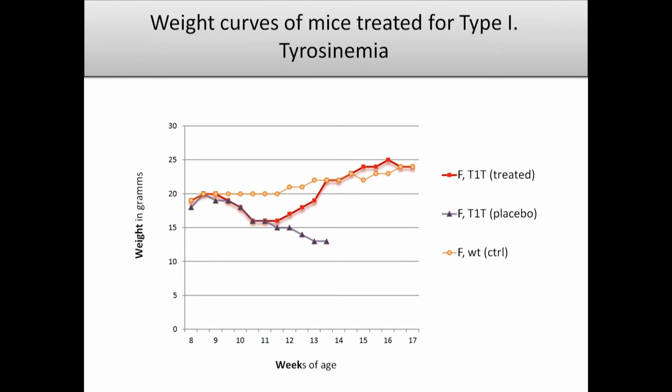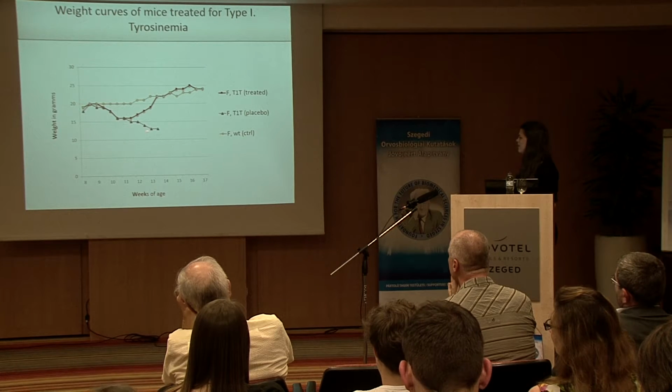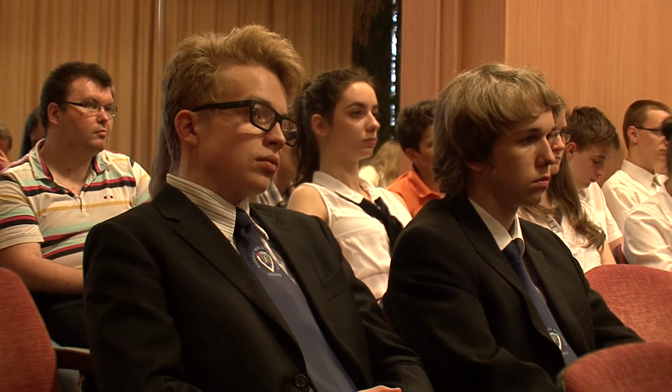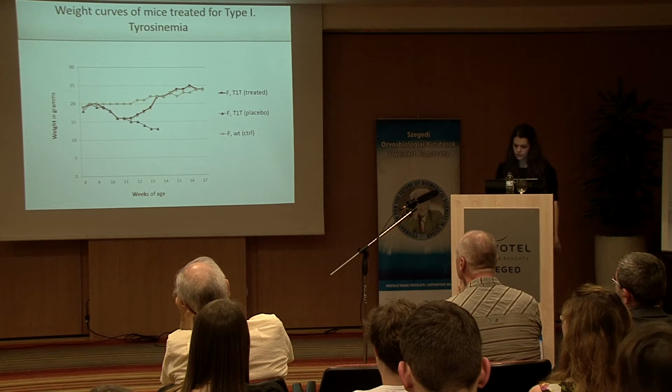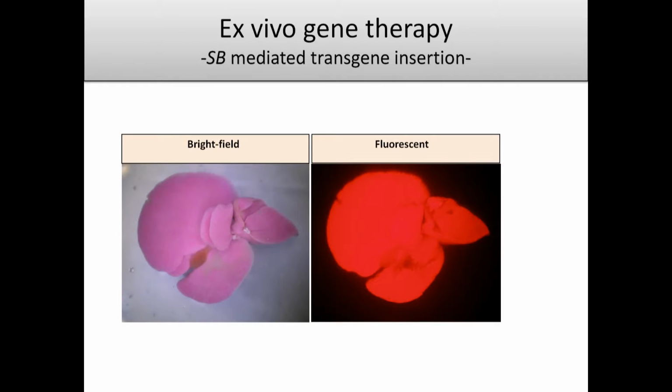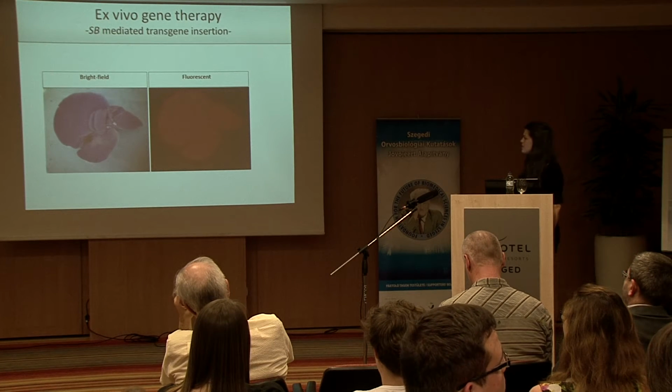The weight curve shows that the placebo-treated animals go through a progressive weight loss, and they die within 5 weeks. But the treated animals, after mild weight loss, are progressively gaining weight, and they reach the normal average weight of the wild-type control animals. And it is visible that after 2 months, almost the whole liver shows the fluorescent signal. So the efficiency of the gene therapy is really high.